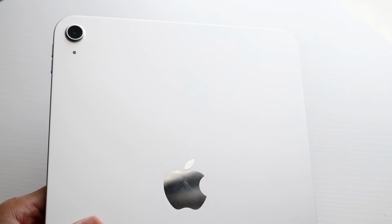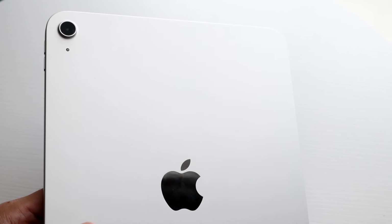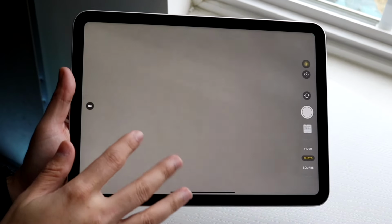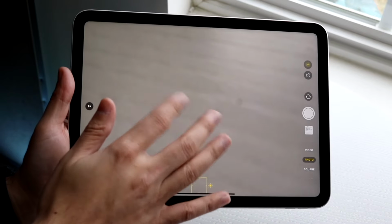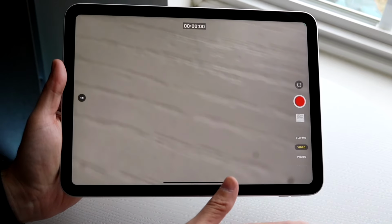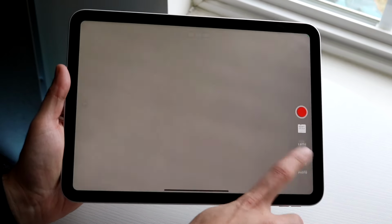The only real advantage I would say between these two is that on something like the iPad mini 7, you are getting a flash on the back. So that is kind of a nice thing to have, that flash sensor on the back, if you really want it. But even then, I don't think it's the biggest deal in the world. I would probably say you're still going to have a really, really good time with something like the iPad mini 7 or iPad 10. There's not really going to be that big of a difference between either one, in my personal opinion. So from that side, that kind of covers it.